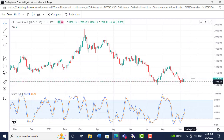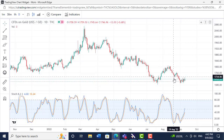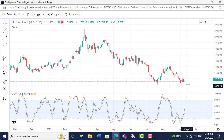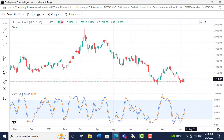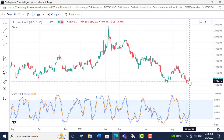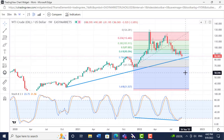So that's quite disappointing. I haven't got a position. I had a position, did well there, and I had a little bit of a position I got out of at entry, and I haven't got a position at the moment. I was in fact very interested in buying into gold this week on a spread bet, but I didn't get a signal.